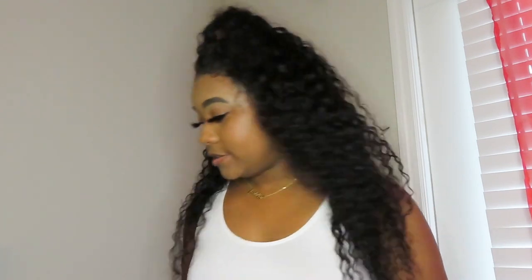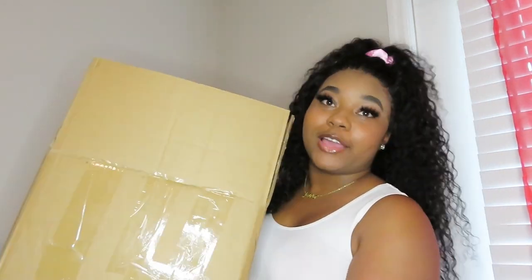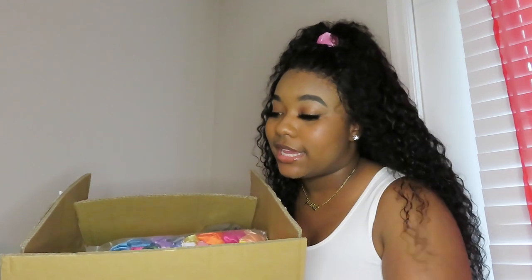So let me go ahead and get the box. Hold on. So this is the big box that I got. This is my first time getting a huge box like this from SHEIN, so you know it's serious. And I did go ahead and open it, but I didn't go all the way through it. So this is a big old box right here. Huge! So we're gonna go ahead and get into it.